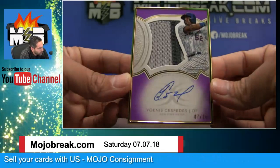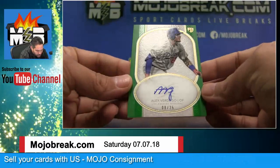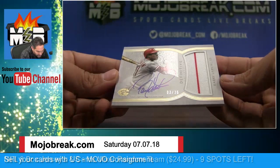Seven of 10. Framed patch auto, Yoenis Cespedes. Second Cespedes I pulled. Going out to the Mets. Mets with 10 hits, huh? And 8/25, rookie auto, Alex Verdugo. Going out to the Dodgers. And 3/35, auto relic, Barry Larkin. Going out to the Reds.